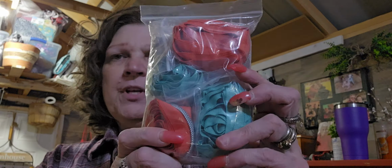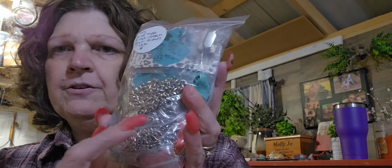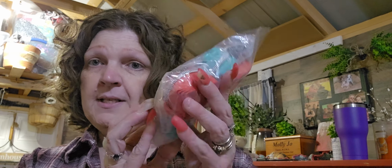Okay, so this kit here has the tapes. They're 1 and 2 yard packs. And then here's chain and a lock. So you get 6 yards of tape, an 8.7 millimeter 48 inch chain, a 1.2 millimeter, 1 meter chain, and a 1 inch lock. And that's what's in this little kit.